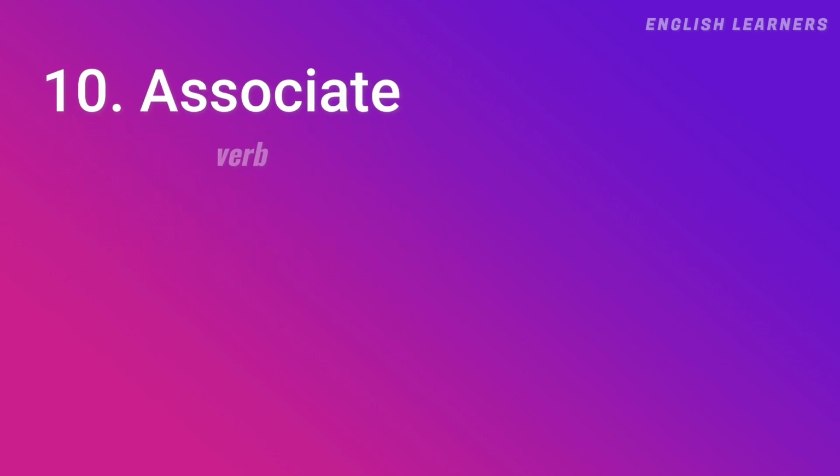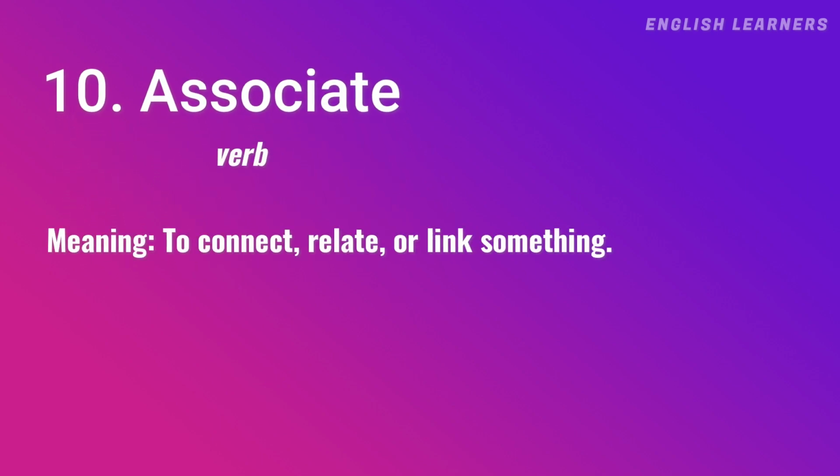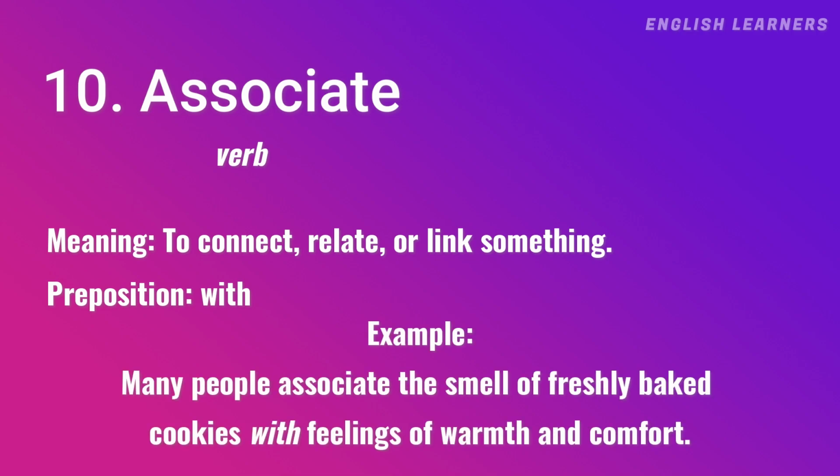Associate. Associate is a verb which means to connect, relate, or link something. The word associate takes the preposition with after it. Example: Many people associate the smell of freshly baked cookies with feelings of warmth and comfort.